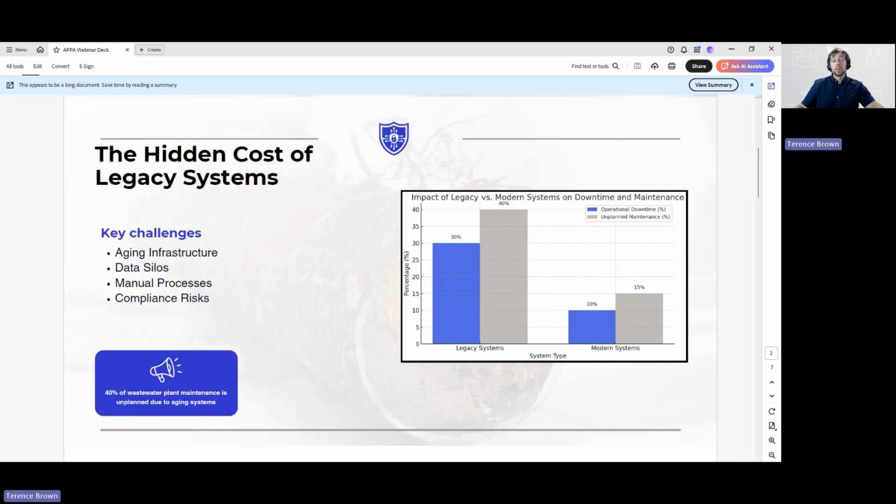We're going to start by talking about the real challenges utilities are facing today. A lot of our municipal customers are still relying heavily on legacy infrastructure, systems that were built 20, 30, maybe even 40 years ago. And while these systems have had their time and glory, let's be honest, the reality is they're starting to show their age.